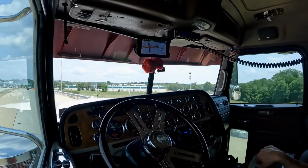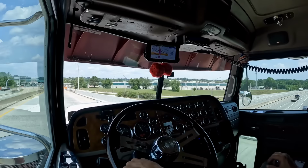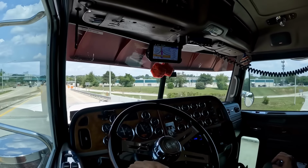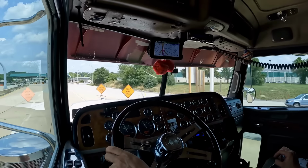It's going to be cooling off here the next few days. I'm calling for some storms tonight. Supposed to cool off pretty nice over the next few days.